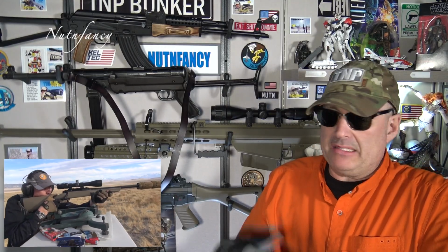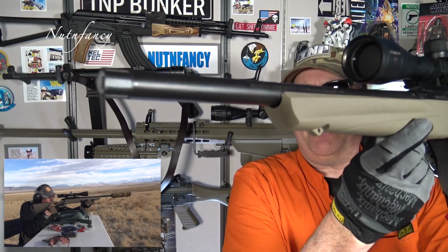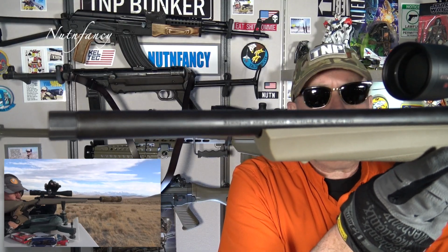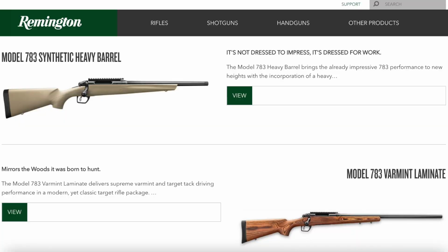That is across the board in other reviews that I've read online. Guy said the 783, even though it has a button rifled barrel, shoots amazingly. Some people were complaining that they would get fouling in their barrel. We shot probably 200 rounds through this thing in testing it, and I didn't notice that at all. If I look down this barrel right now, it's shiny.